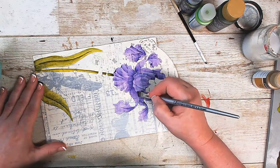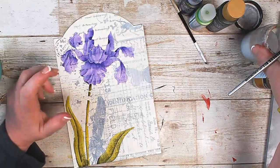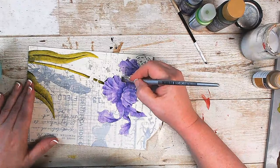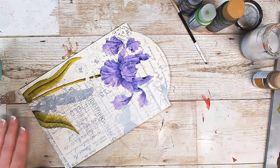Pat High is asking, what did you use to thin the paint? I'm using Joe Sonia's Fast Dry Glaze, but you can use water. It will work just fine. That's a great thing about those acrylics. It's a wonderful thing about these, especially the fluid acrylics. I just love the fluid acrylics.